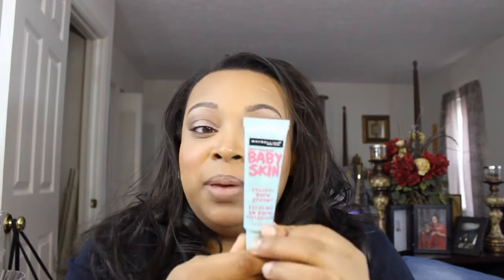Okay, then I have been loving the Baby Skin. This is a great primer, guys. If you guys are looking for a primer that's comparable to some of the high-end primers, this one is a great one. I've heard it's comparable to the Smashbox primer. For me personally, I think it's very comparable to the e.l.f. Mineral Primer. That one was around about $3. I'm not exactly sure how much it is. I know it's a little bit more than $3, but it's a really great primer.